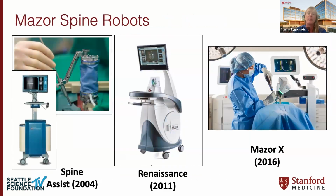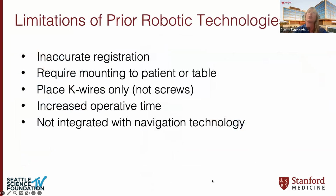In spine, the spinal robotics really started with Mazor, which was a company based out of Israel, I believe, back in the early 2000s. And you can see here the new generations, including the Mazor X, and most recently the Mazor X Stealth, which also incorporates Medtronic's Stealth navigation system. And these early versions allowed us to place K-wires so that we could then put in screws over the K-wires. And these have obviously evolved now using the latest technologies.